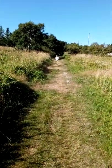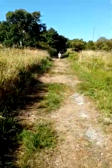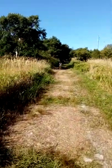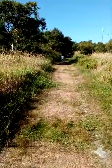We are walking on a trail. And yes, we have no shoes on again, of course. So, actually, the last time I was on this trail, I think there were no leaves and stuff on the trees.